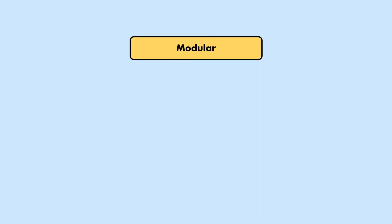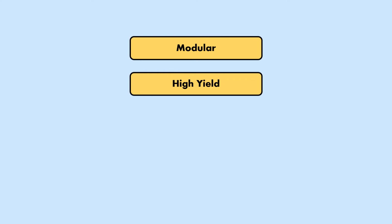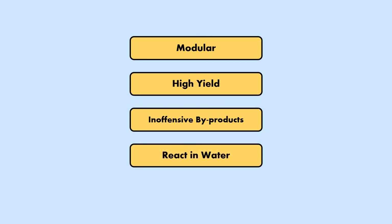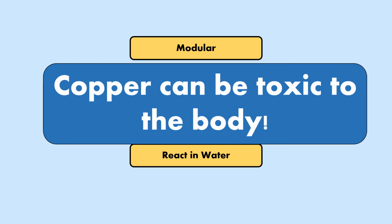Click chemistry can be characterized as reactions that are modular, meaning that we use building blocks to make more complicated structures. Click reactions are also high in yield, which means that we get the desired product or structure in large amounts. These reactions are also required to generate non-toxic byproducts, making it safer for the environment. Furthermore, the reactions should not react with water, something that is very difficult to do as water is a very reactive solvent. Despite all these breakthroughs that click chemistry provided, it had one major disadvantage, and that is that it could not be used easily in a biological setting. This is because copper can be toxic to the body in high amounts.